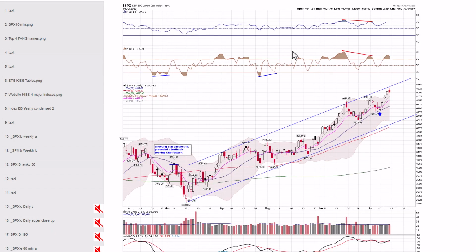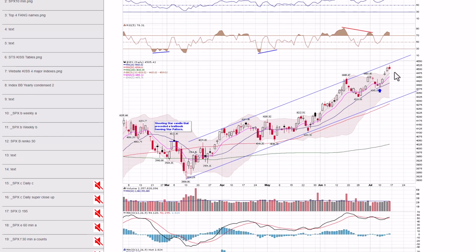Next, chart number 16. Here's a zoomed in daily view, just shows you the same channel. You can see that little doji type candle on Friday. Again, like I said, we're still strongly uptrending, guys. We're above the 5 EMA. Anytime you're still above the 5 EMA, it's a very short-term moving average, again, you're uptrending. There's a lot of support here.